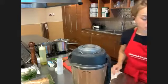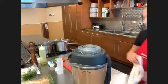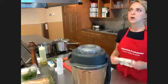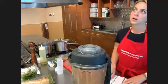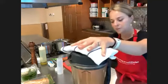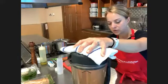You can do this with different herbs too. We're making chive oil today, but you could do basil oil, which is really nice as well. You could do tarragon, could be interesting. I haven't tried it, but tarragon's a bit strong. Dill would work, cilantro oil. You can play around. So let's blend that up. It's going to turn green, green, green.